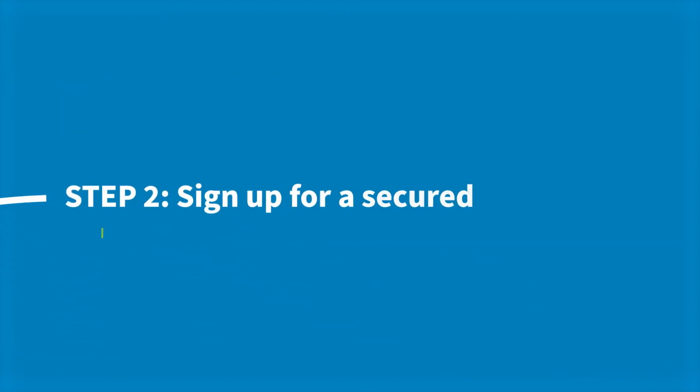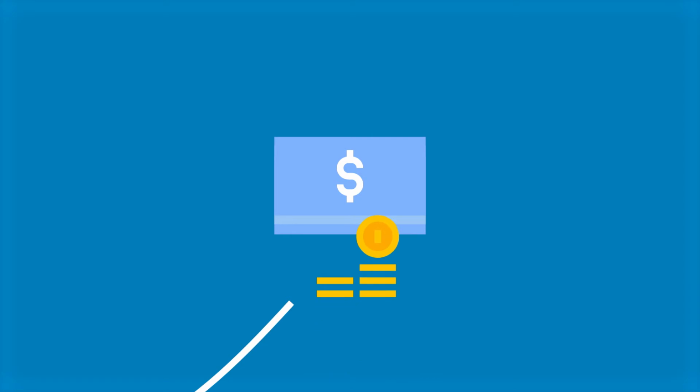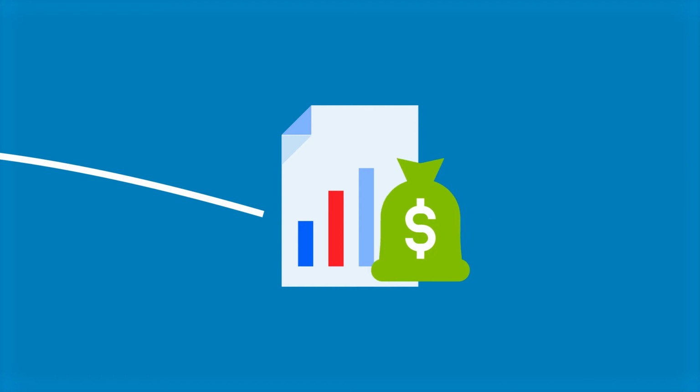Step 2. Sign up for a secured credit card. A secured credit card requires a cash deposit as collateral. This is ideal for young and new credit users. Using a secured credit card responsibly for some time will help you establish a strong baseline of credit health and open the door to cards with higher limits and more benefits.